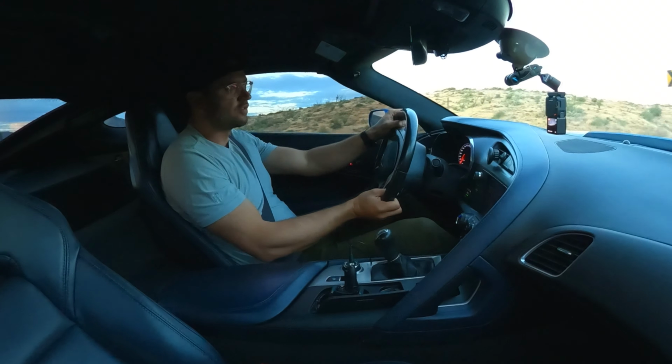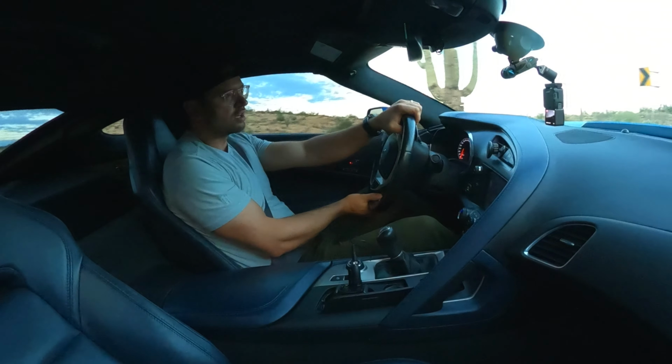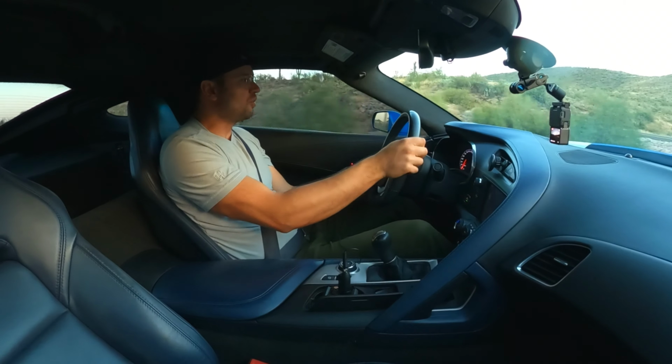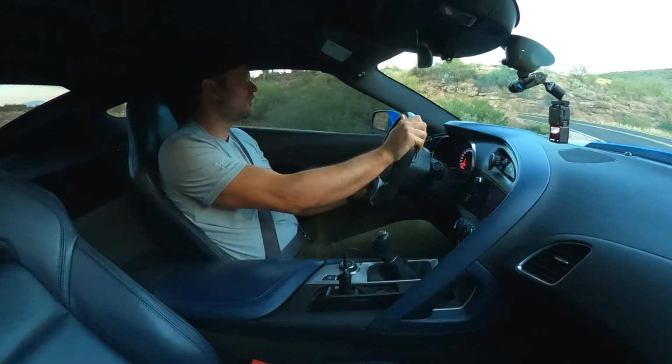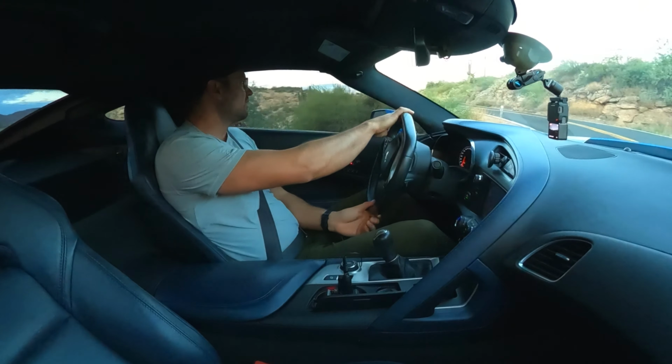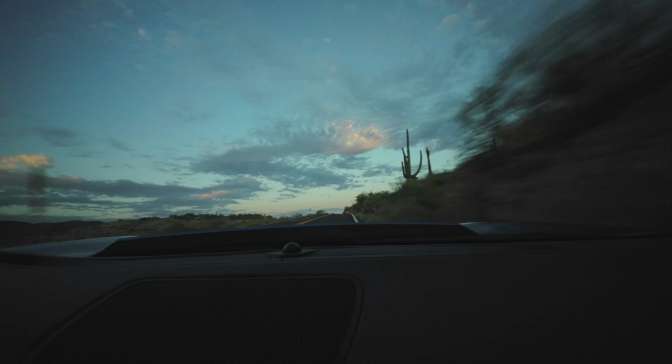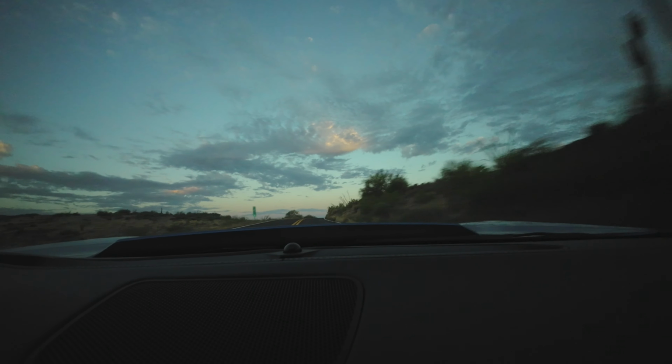Brakes feel strong. Of course, the motor feels ridiculously strong. There's little to no body roll. The steering is so communicative. It's not light, it's fairly heavy, but you do get a lot of feedback and you get a lot of positive reinforcement. Whenever you make a change, it immediately is reflected in the behavior of the car.